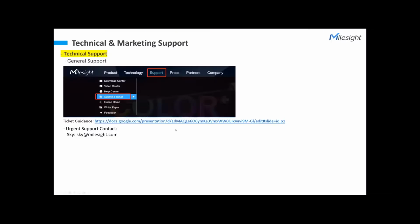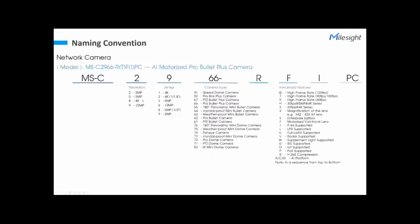So for support, Milesight will do that with you. Your tickets would go into their ticket system, and then for urgent contacts, Sky, who's on the call with us, would be somebody you could reach out to directly on general support tickets. I've used them. Sky's been really helpful and a number of their engineers have been really helpful.